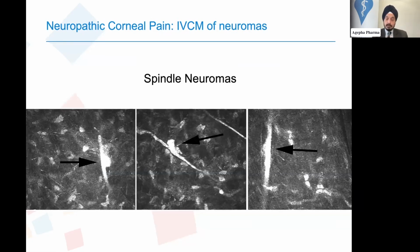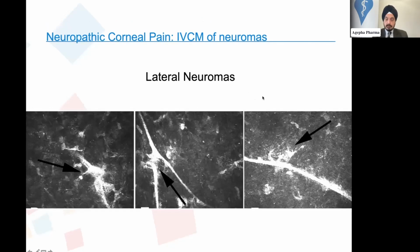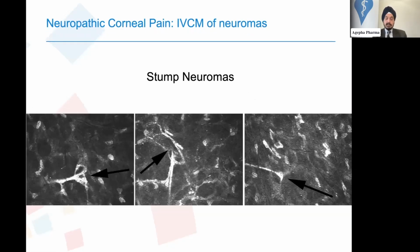You get these neuromas, you get these elevations and thickenings of the nerves. So they are very, very sensitive, and they can be of different kinds depending on the shape: the spindle neuromas, lateral neuromas, or stump neuromas. Again, these neuromas are like the ones you see in amputated limbs, which can also be very painful. So there is a lot going on in the nerves in these patients.